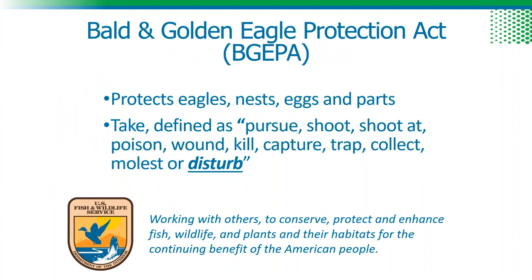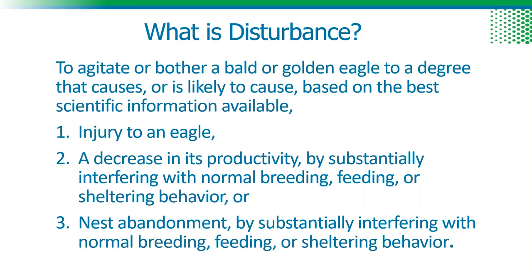So BGEPA protects eagles, their nests, their eggs, and their parts. It defines take as to pursue, shoot, shoot at, poison, wound, kill, capture, trap, collect, molest, or disturb. So what the heck is disturbance?